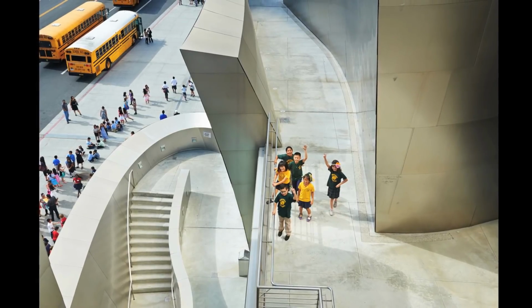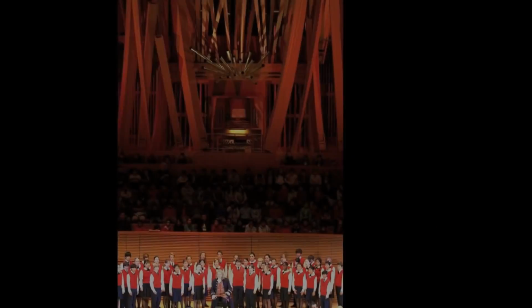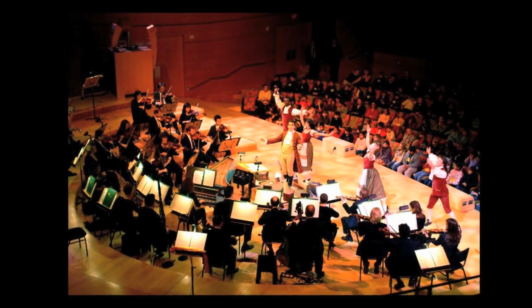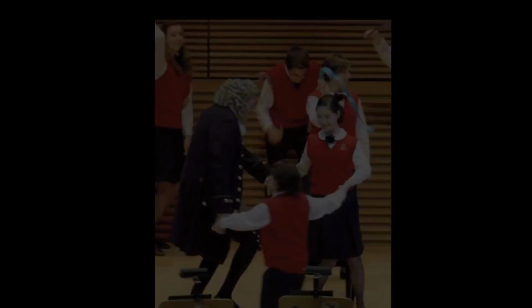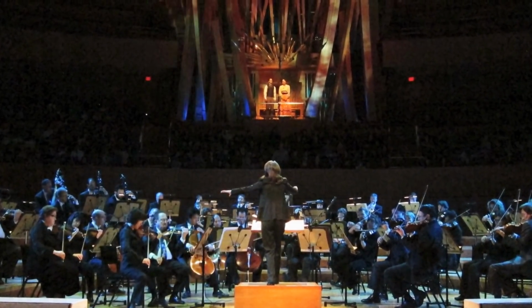Pasadena Showcase House Youth Concert. Begun in 1953, nearly 250,000 fourth graders have attended this annual free concert designed to weave musical concepts into an appealing program that is presented at Walt Disney Concert Hall by the Los Angeles Philharmonic Orchestra.